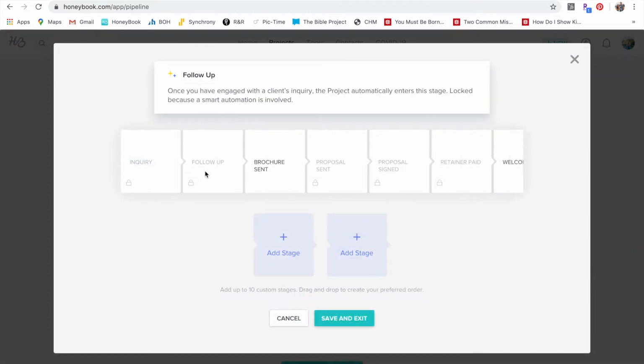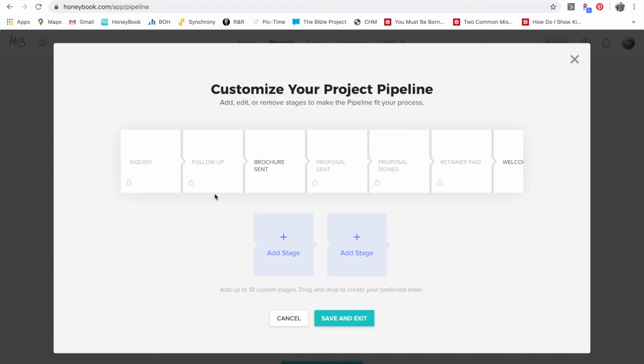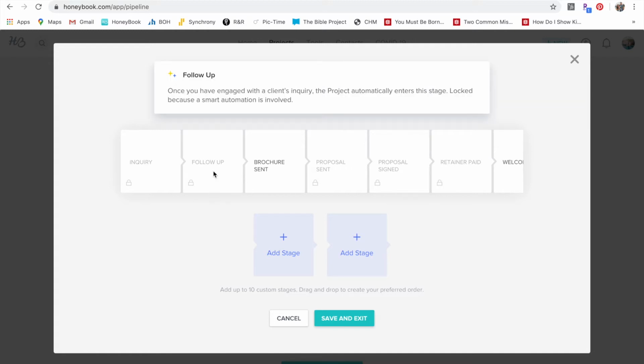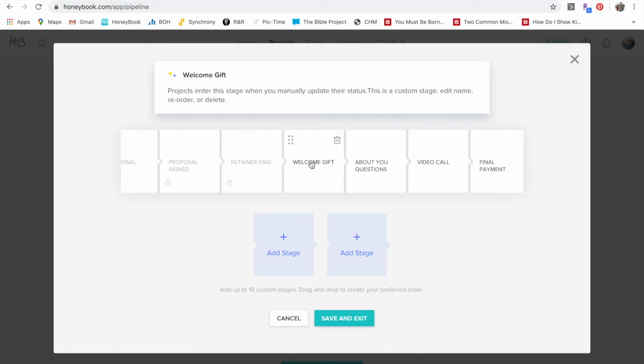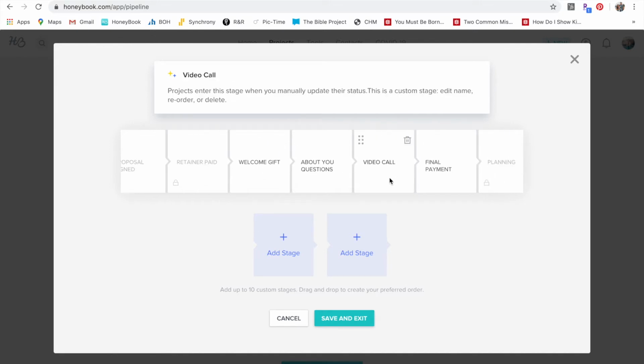A few of them you're not able to remove, they're locked in by HoneyBook, like this follow-up. But as a creative, you sometimes have different systems that you want to follow and what you want to do next. So I put in my own here where I wanted those, like a welcome gift or about you questions, a video call, etc.